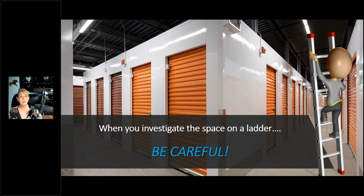You can only do so much. If you want to see, is it empty? Is it full? Especially if you think, oh, the person says they've moved out, but we're not sure. So if you can check it, it would be great. But if not, just be careful.